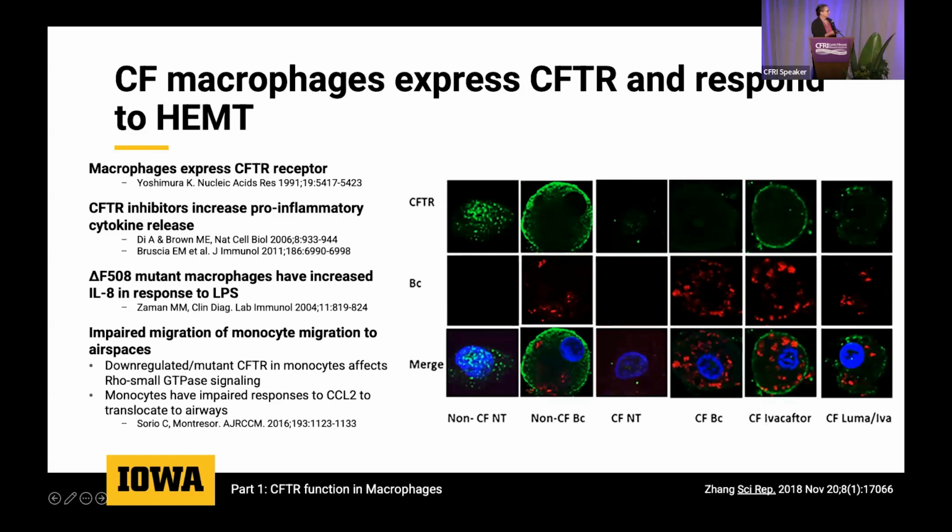This was a figure from a nice paper from Ben Kopp's lab at Emory that showed that when you have a non-CF macrophage and treat it with Cepacia, you can see that CFTR, in green, is on the cell membrane of your macrophage, and you get functional bacterial killing, where you can see the red bacteria inside the cell is not so bright, not coming through so great on the screen. But when you have a CF macrophage infected with Cepacia, you can see that the bacteria persist and there's no CFTR expression here.